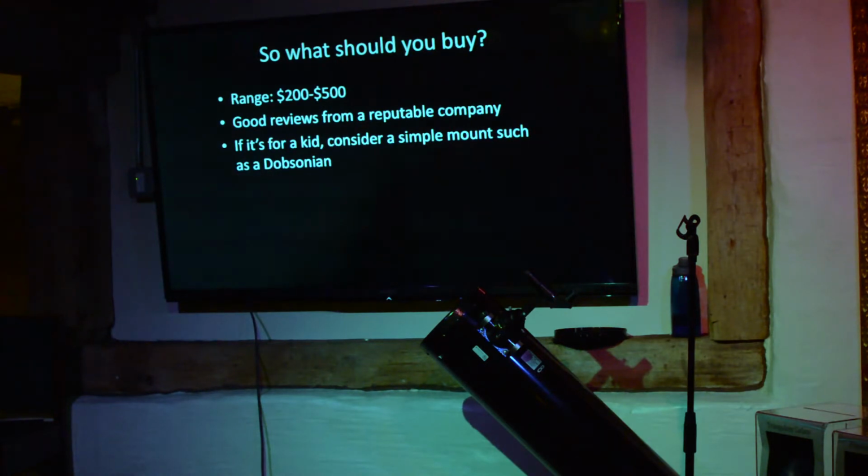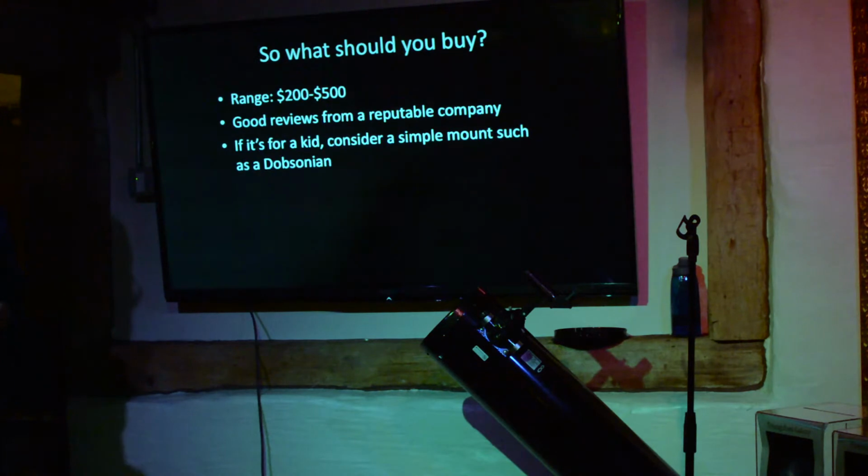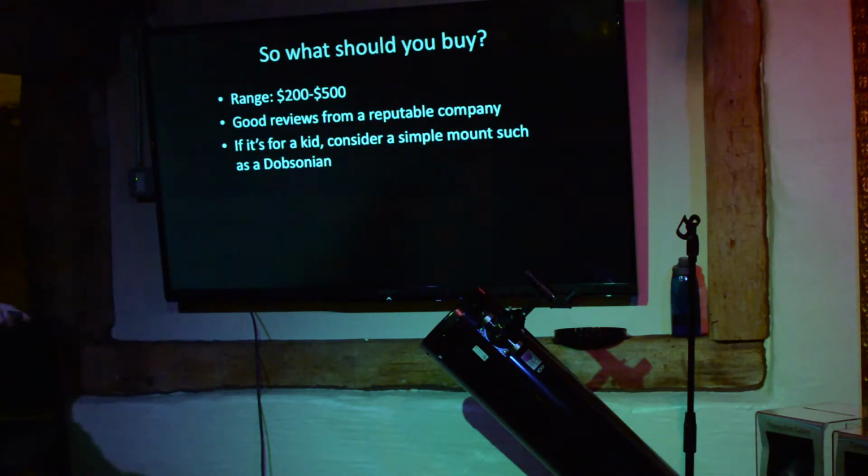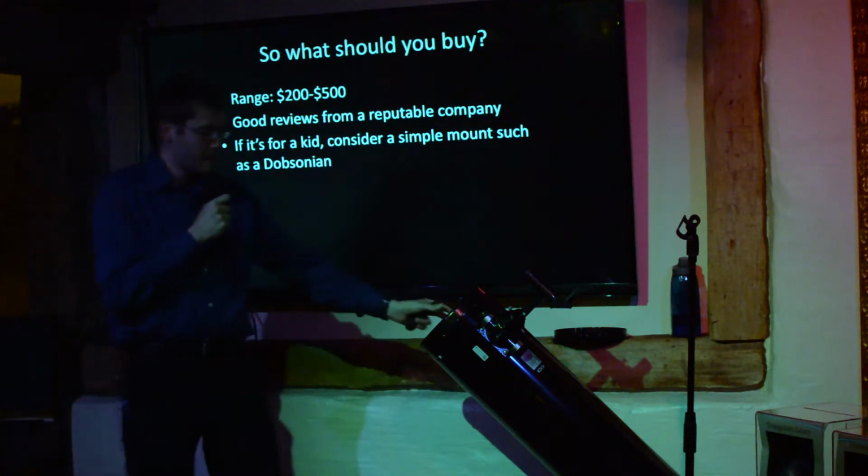Also, make sure that you check out the reviews. The great thing about the internet today is that there's an awful lot of reviews out there of people who have tried this, and they're probably in the same boat as the rest of us. Don't really know a whole lot about scopes. I just want to get something for the kiddos or for myself. And if it is for a kid, I'd really recommend something like this.